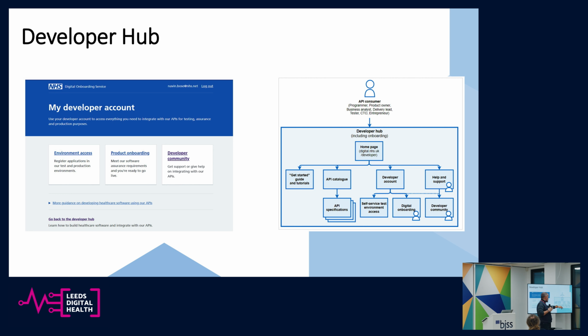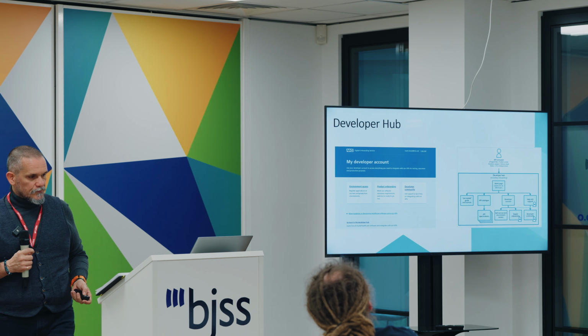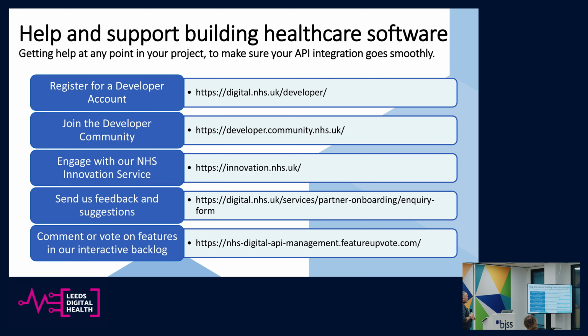Equally, the API catalog that Navin talked about, and through that, you can get to API specifications, which your technologists are going to love, hopefully. And then into the developer accounts itself, you get into self-service test environments, you get into the digital onboarding process. Those of you that have been around it long enough, when I say the word assurance, you will shudder. It's not that. We're trying to get away from that heavyweight assurance, as I mentioned at the very beginning, and get towards self-service as much as we possibly can. And then obviously the developer communities at the end of it. I was going to say, I'll stop there, take a picture, but we'll share these slides if we can.